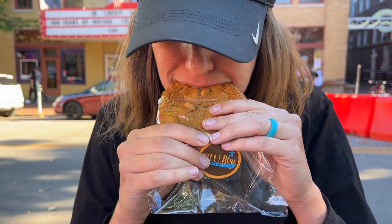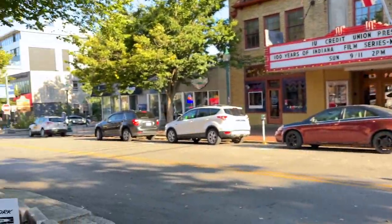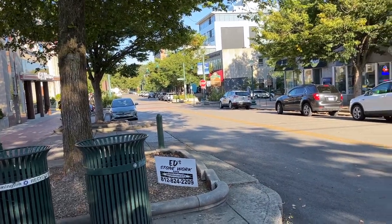Oh, the treat of the day, a peanut butter cookie from Blue Boy, a little bakery right underneath the Buskirk-Chumley, kind of a famous theater here in the downtown of Bloomington. Kirkwood Avenue. Yeah, right through there. Kirkwood Avenue is IU's campus where Ashley and I met. Don't know if we've mentioned that enough, but how is it? That's very good. Very good.